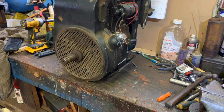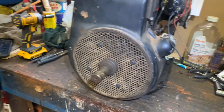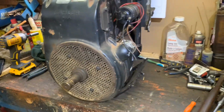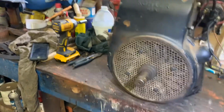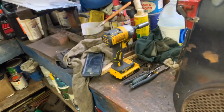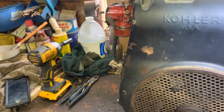And then we got to rig up a battery and a little bit of wiring, and once I get the starter on, I get some fuel to it, see if it'll start, I guess. Don't forget to put oil in it, stupid. That's the main thing. Don't forget to do that.